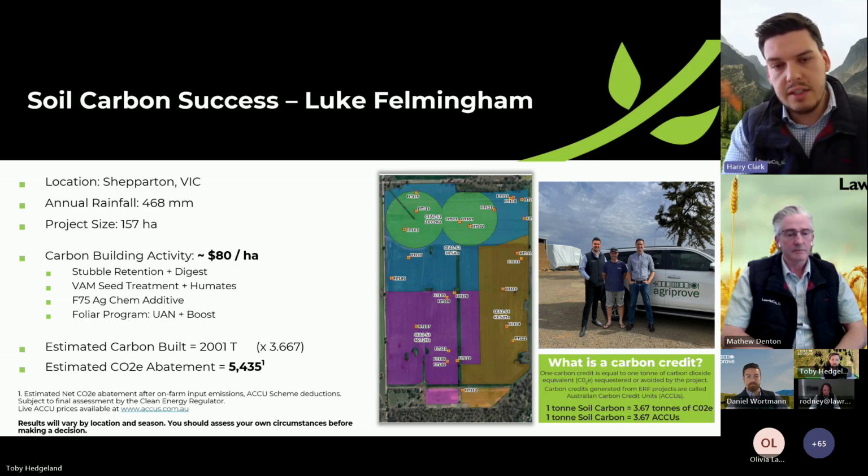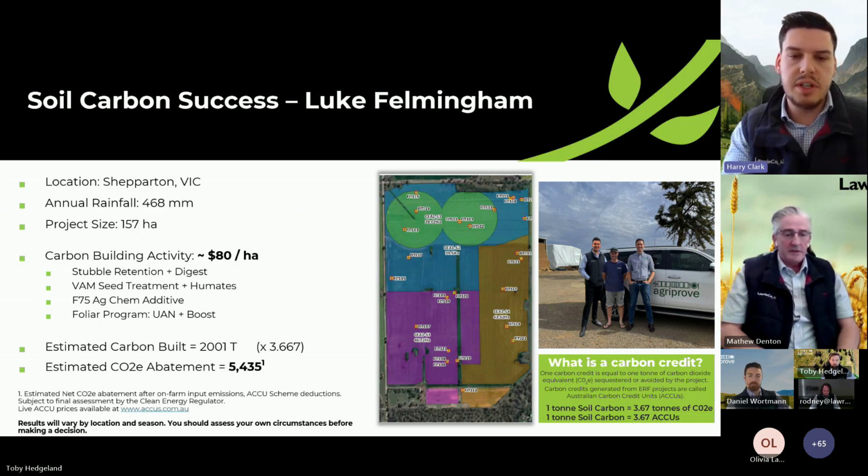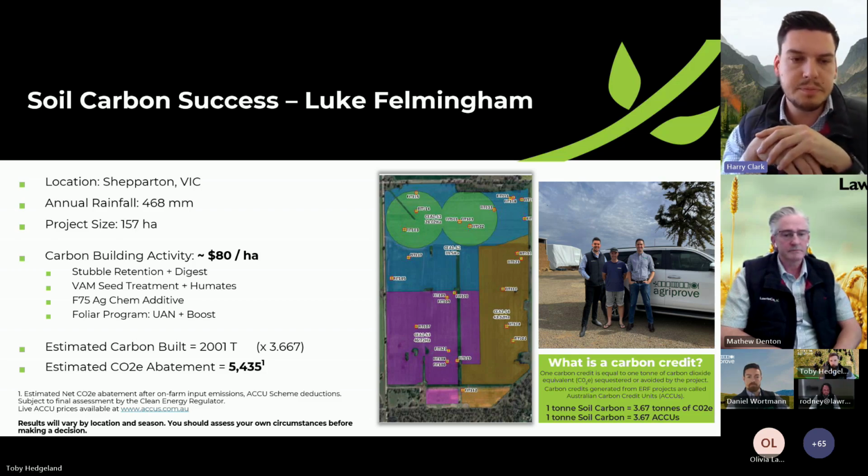And then he used our digest application, which is a cellulose-digesting fungi, to break down that cellulose and return it to the soil profile, which is basically straight carbon. He's also done a seed treatment program, which has got that mycorrhizal fungi involved in it, which is, again, critical for carbon building, along with other humic acids that were incorporated at the point of sowing.